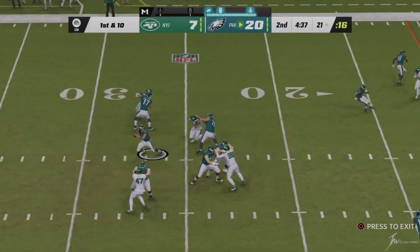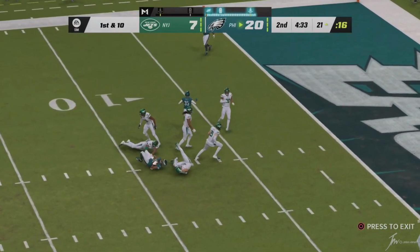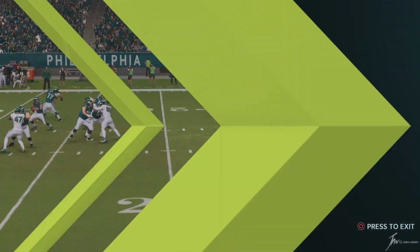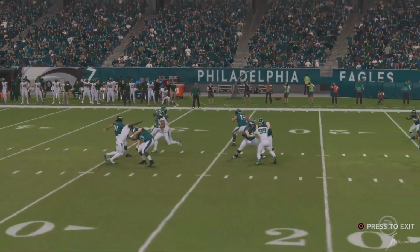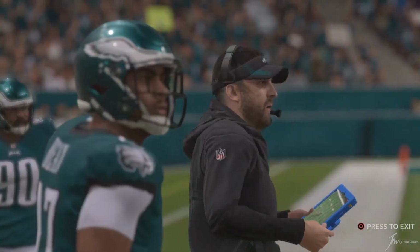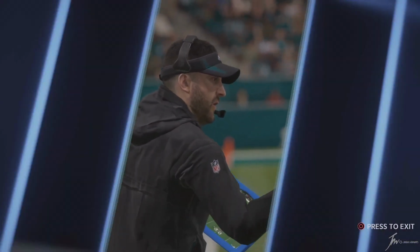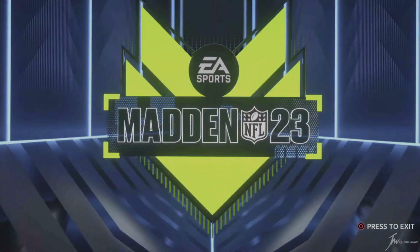Throwing on 1st down is Minshew. Over the middle, completes this to Ward. And they've got it inside the 10 at the 8. Another nice gain, 13 yards that time, and another 1st down. Just picking up yardage in bunches here these last few plays. They have moved right down the field, and just like that, they're going to be set up with a 1st and goal.